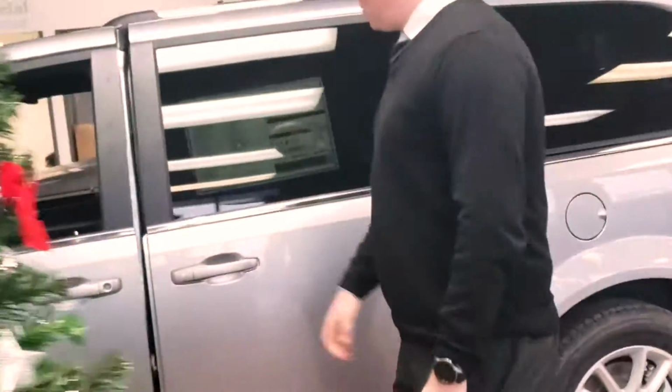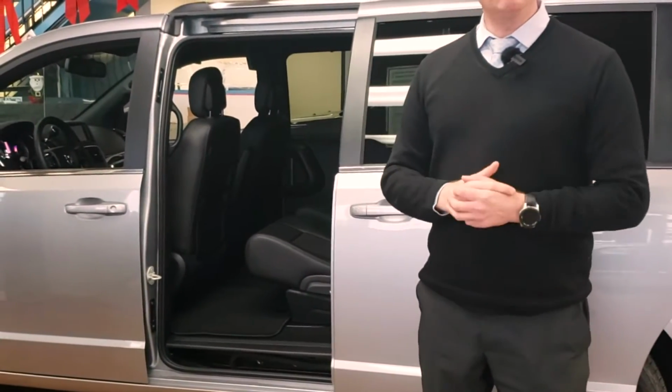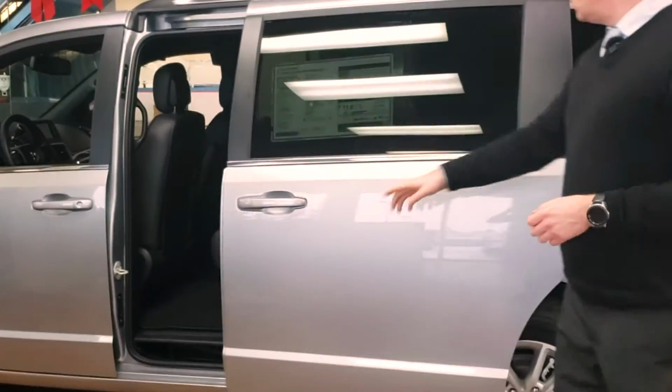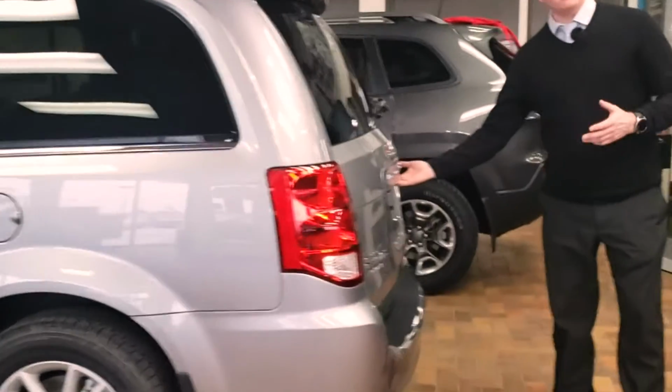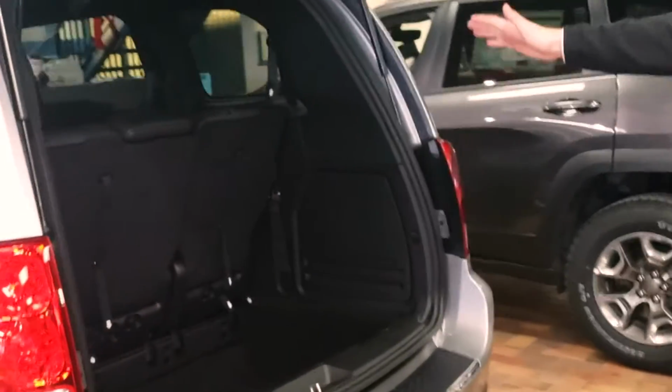Power doors, you just press them once, it's gonna open for you. These ones you can get in and out easier than most other vehicles. Just click that once. Second row stows and goes, third row stows and goes as well. Also, backup camera on all the Dodge Grand Caravans now as well. So, you can see all the space right there.